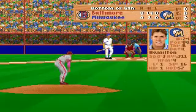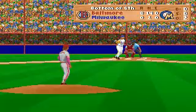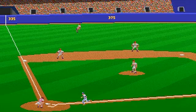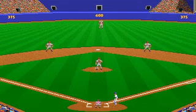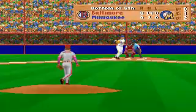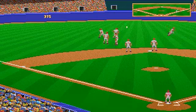Up at bat, number 24, the designated hitter, batting .311. He's 0-for-2. Fouled off to the left. The pitch. Line drive to the shortstop. The ball is bobbled by the shortstop. He stops it. The throw to second.